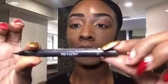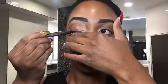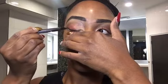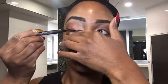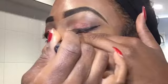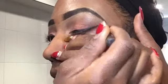Alright, you guys, now it's time to get a little dramatic. I mean, a lot of dramatic. And let's get this cat eye going. I want to make sure that this look is very unique and as dramatic as possible. So I'm going to create a nice cat eye, not a big one, but more of a mini cat eye, just kind of going over my eyelid to create that nice wing effect to my eyes, you guys. This is going to really set off my makeup and set off the eyeshadow itself and stand out.